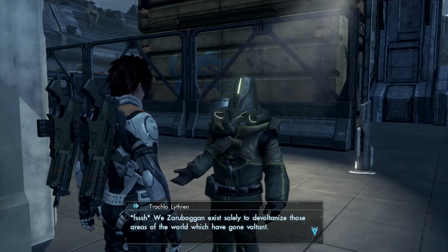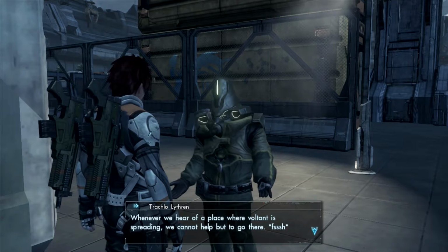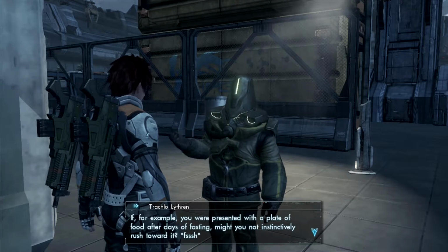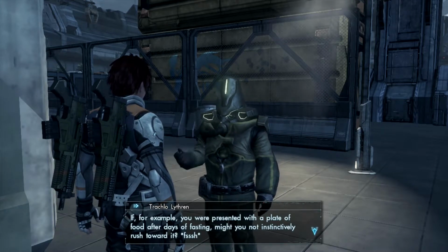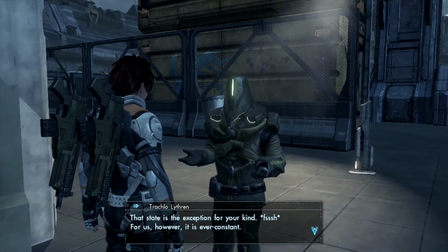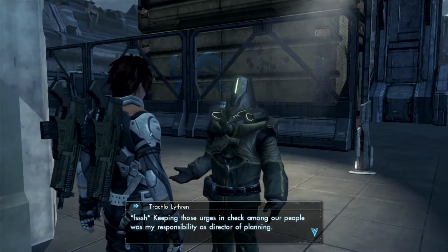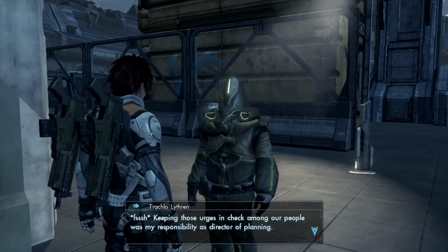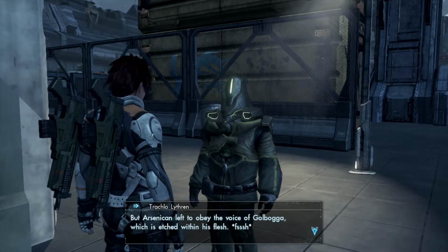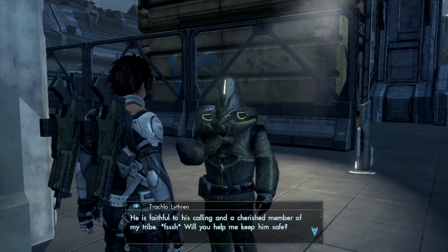We Zorobogans exist solely to voltanize those areas of the world which have gone Voltan. Whenever we hear of a place where Voltan is spreading, we cannot help but go there. For example, if you were presented a plate of food after days of fasting, might you not instinctively rush towards it? That state is the exception for you, however it is ever constant for us. Keeping those urges in check among our people was my responsibility as director of planning. But Serenican left to obey the voice of Golbaga. He is faithful to the calling and a cherished member of my tribe. Will you help me keep him safe?